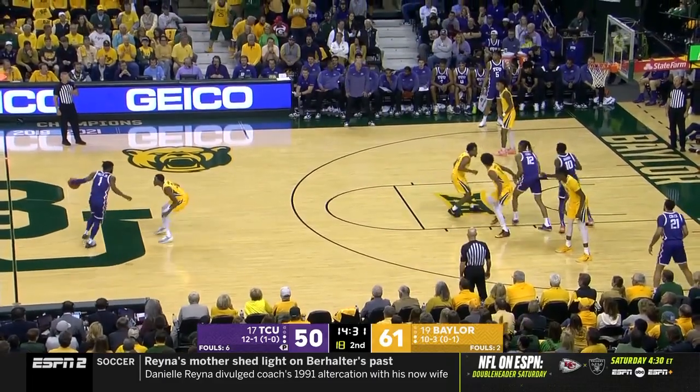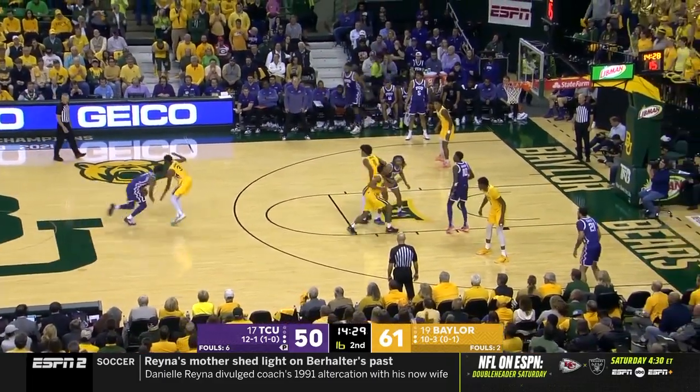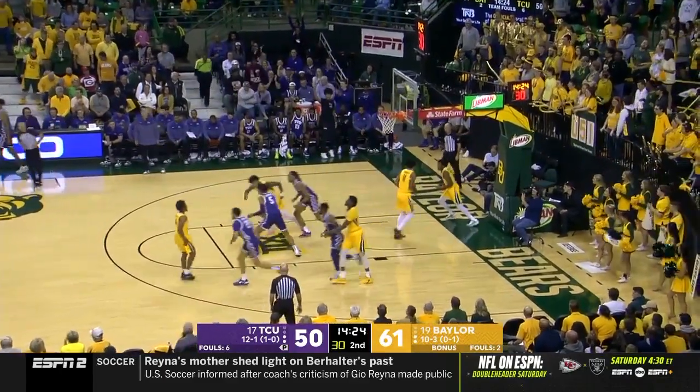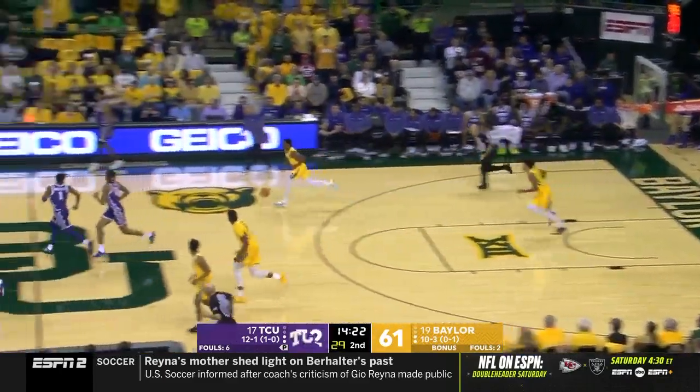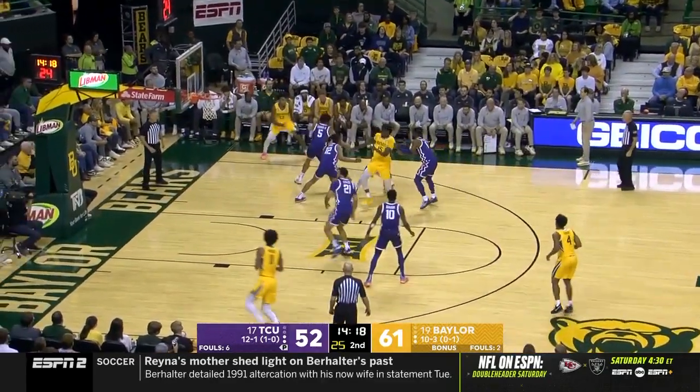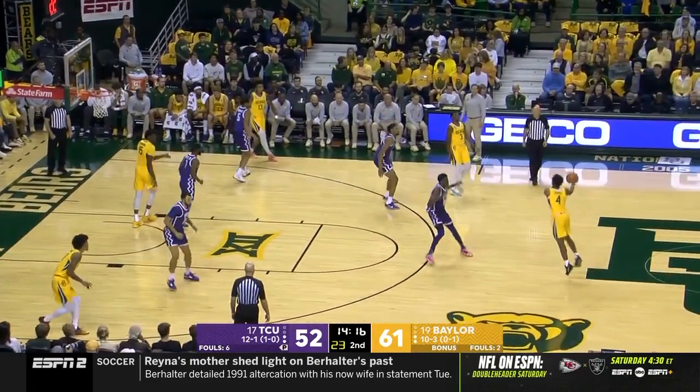Now Miles with the ball, leading all scorers with 23. But it's an 11-point Baylor lead. Oh, look at that take. Yep. And he went by a good defender, too. He's quick, he's strong, he's hard to stay in front of. One off his season high is Mike Miles with 25.